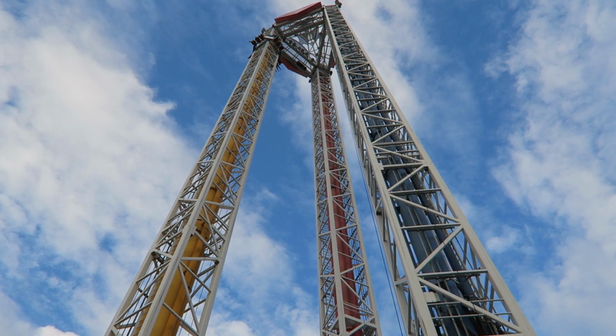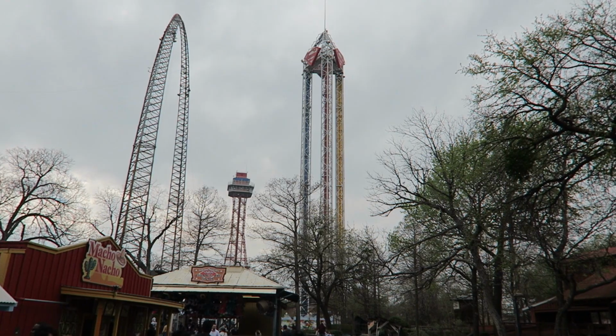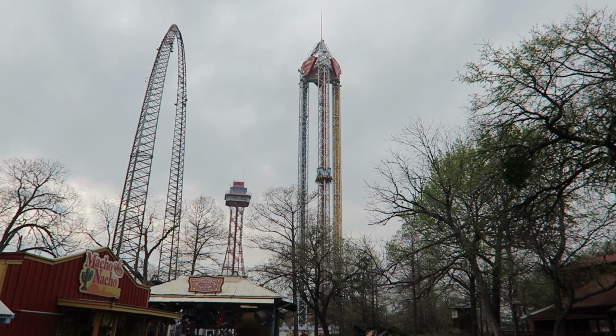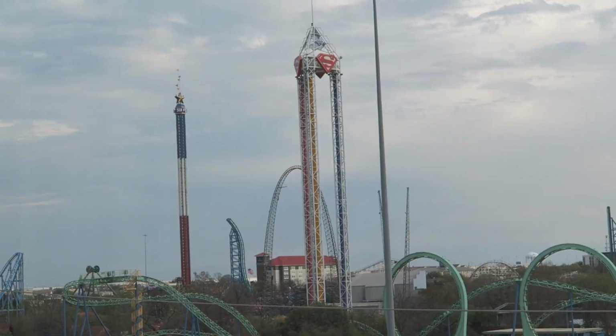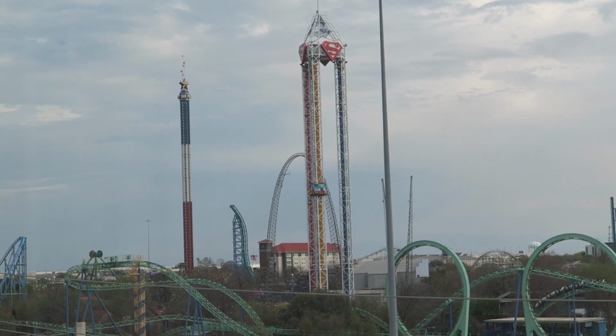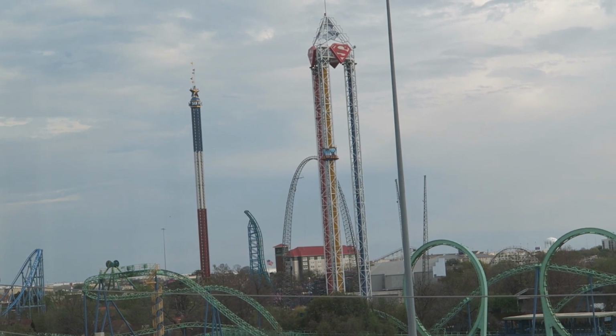For whatever reason, the yellow side was noticeably weaker than the others this past spring, and that was very much apparent when watching off-ride. While the red and blue side launched you all the way to the top, the yellow side stopped maybe 2/3 of the way up. Not sure if that's the norm or if the ride was having some temporary issues.